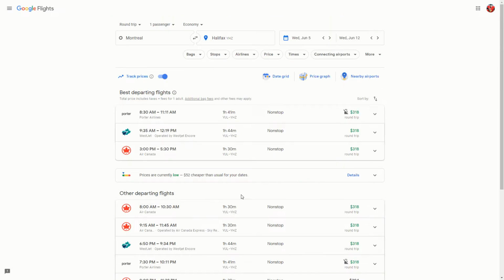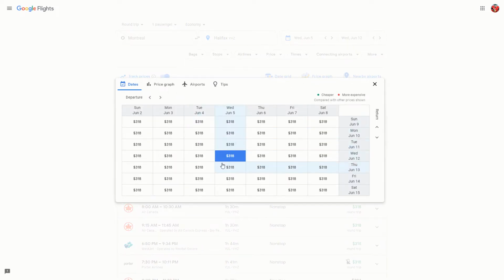The next thing I want to show you guys is the date grid and the price graph. What the date grid allows you to do is to change your dates. Maybe you want to fly on the Monday and come back on Sunday instead. It will show you what the price is. Now for this specific trip, Montreal to Halifax, as you can see, the prices are pretty constant for this time of year, 318, so you're not going to have any fluctuation. But let's say you're flying to Florida or California or Mississippi or whatever. It's going to be pretty different. There's going to be different prices.